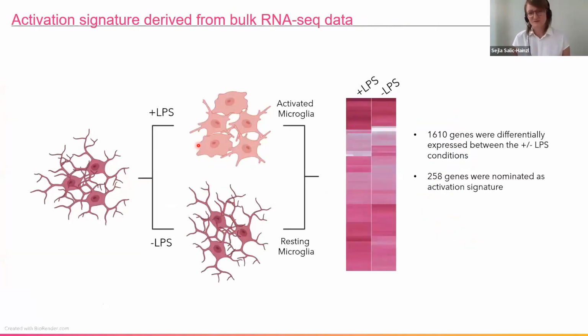So this is what we did for the microglia. We knew that we have two conditions. One is the resting microglia, the other is the activated microglia. And by performing bulk RNA sequencing, we were able to identify a transcriptomic activation signature. We identified approximately 1,610 differentially expressed genes. And by using bioinformatic analysis, we could narrow down that activation signature to 258 genes.